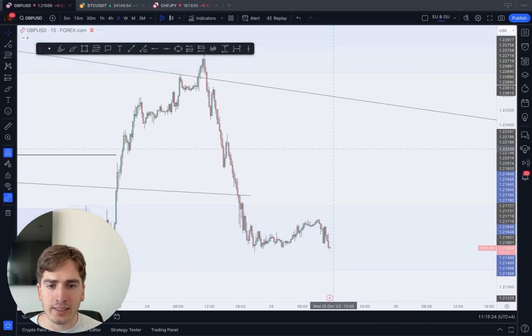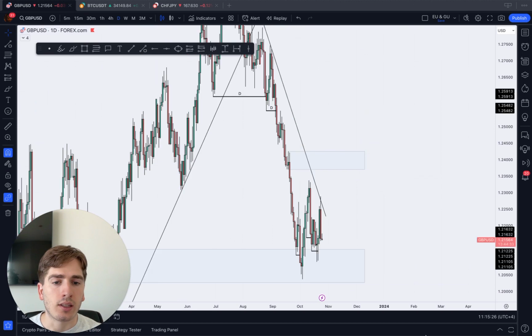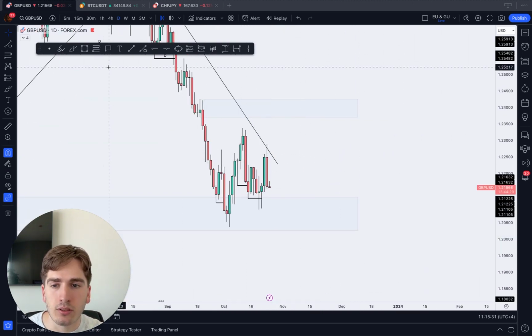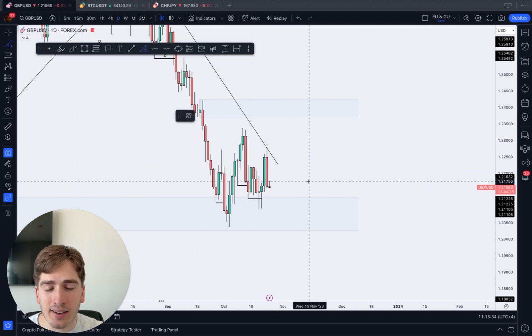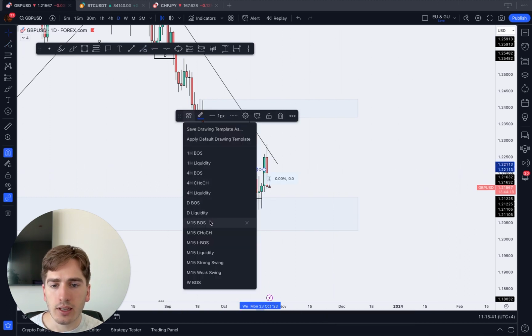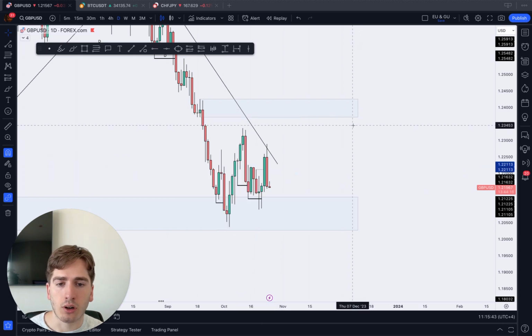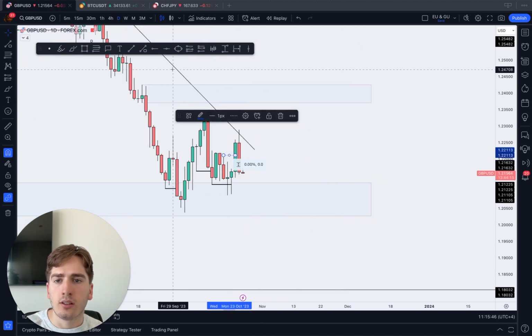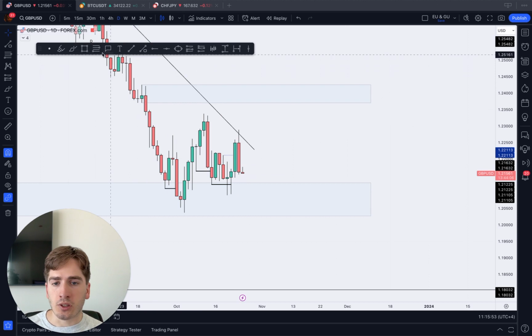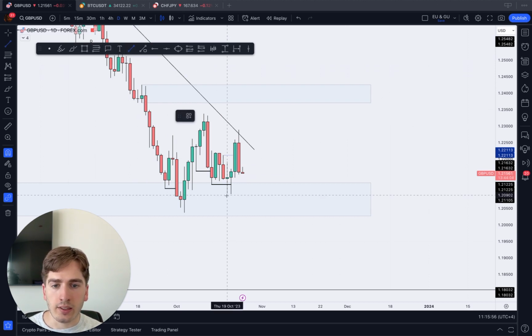So pound dollar from a daily perspective, we have started again to pull back. Pretty much what has happened, we saw a daily change of character again, and pound dollar has just been one of those messier pairs, but we've seen a daily change of character on this high. I don't have the daily chart marked out, but regardless, let me just get this line. This over here is your daily change of character. So this at the moment over here is your low, and this is your high.